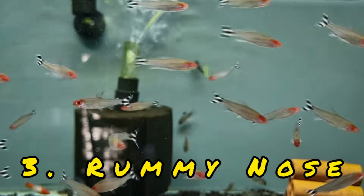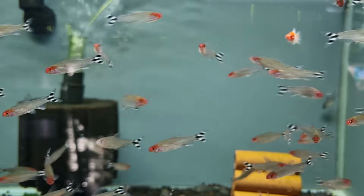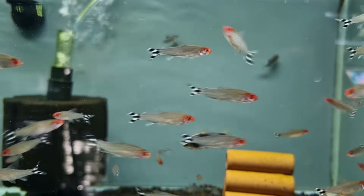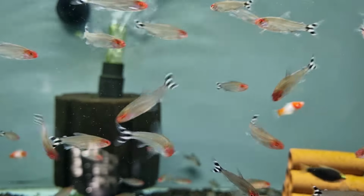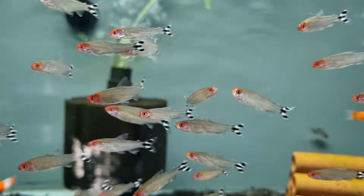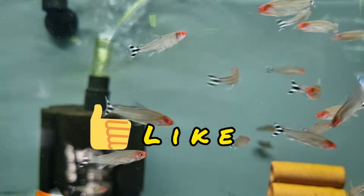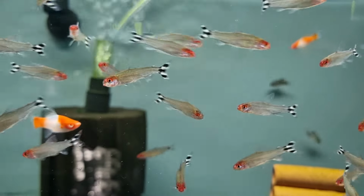Then this is a classic, but it always works for me, the rummy nose tetra. The name is self-explanatory. Those little red noses can serve as a sort of canary in a coal mine indicator of your water. If that red spot on the nose fades, then you know you have to go and look at your water quality, maybe do a water change, because something is not quite right. And one thing that's very nice about the rummy nose tetra, they are very tight shoaling fish.